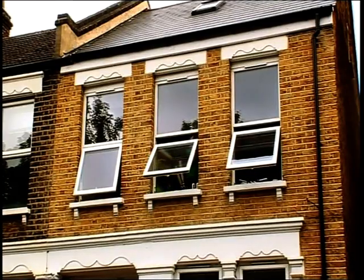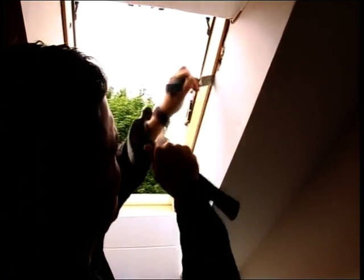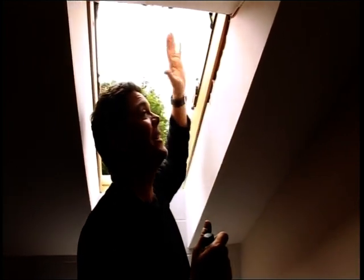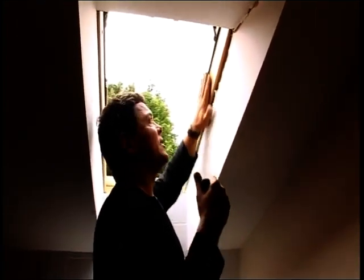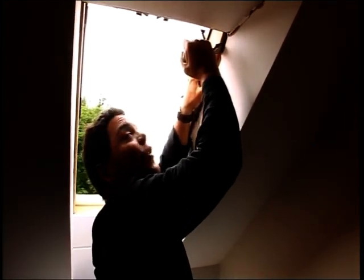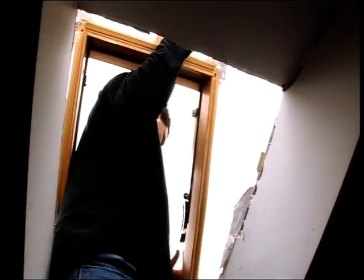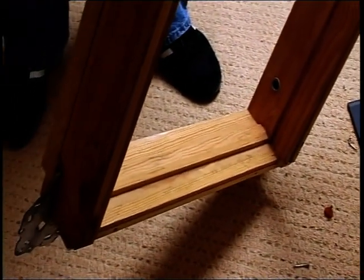And on the top floor, he strikes gold. An almost new roof light that's in perfect condition. It's absolutely pristine condition. I mean, it really is absolutely lovely. Not a single scratch. Not yet, anyway. There you go, one Velux window frame in perfectly good condition.